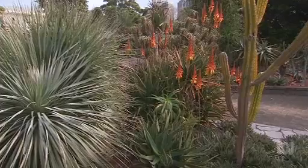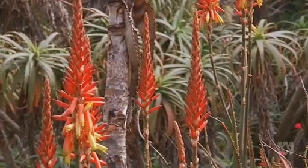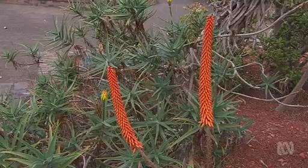Aloes have a really strong architectural look. They're also drought tolerant, and the flowers look great with their hot, bright colours.